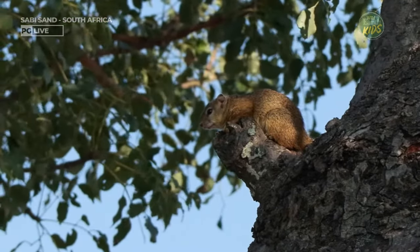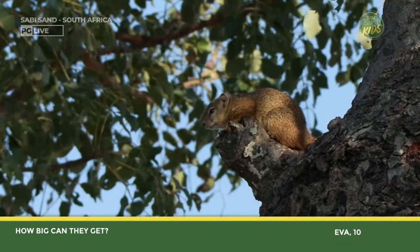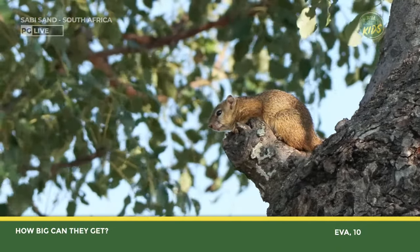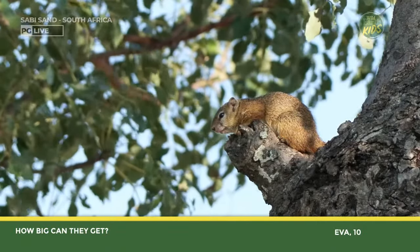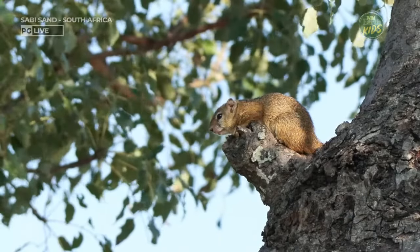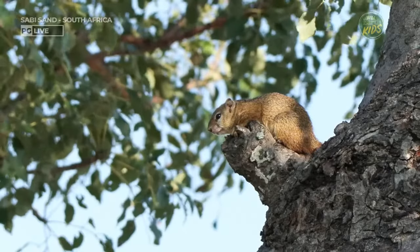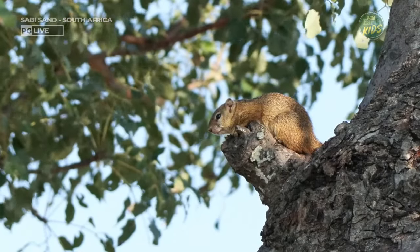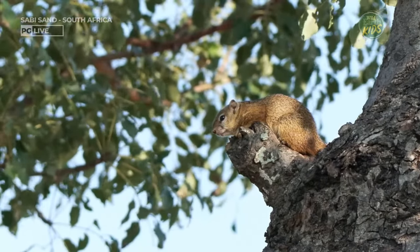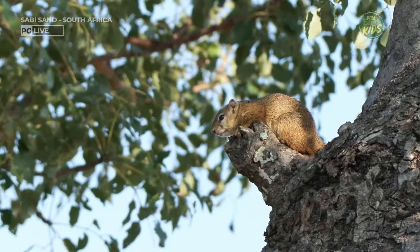Hello, Ava, 10 years old. Well, they don't even get up to 300 grams, so I think the heaviest tree squirrel is about 260, 270 grams, which is very, very small. It's not even 20 centimeters in length. So for me, my whole hand is about 20 centimeters. And then add on the tail, about another 15 centimeters. The tail is quite long.